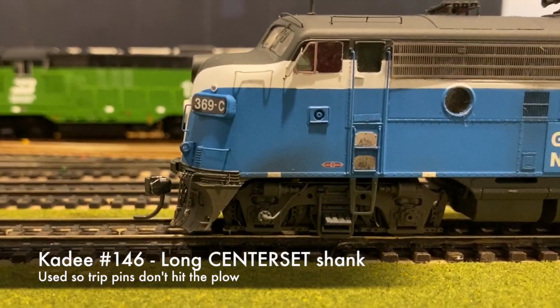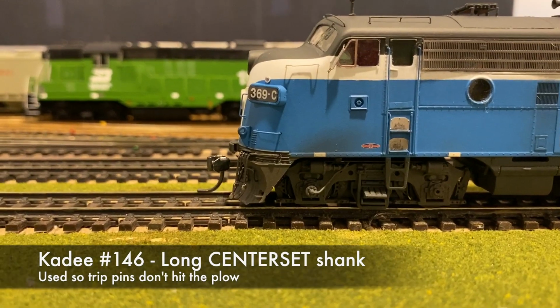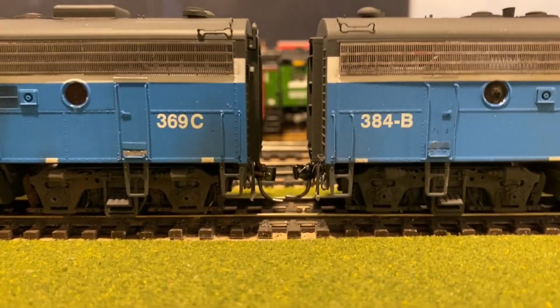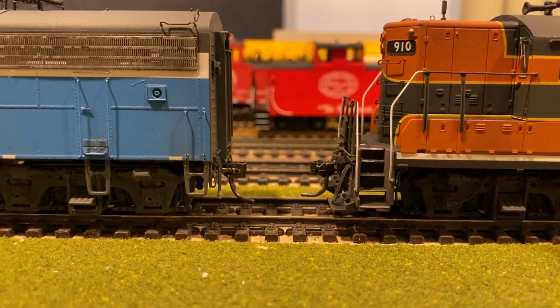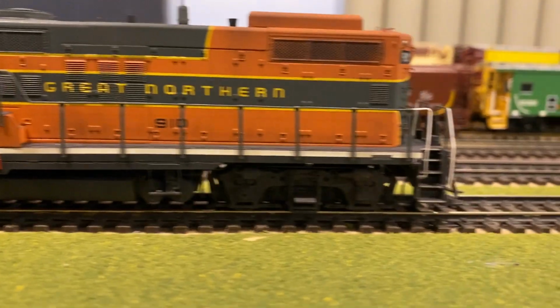So we do use magnets on the GN 1970, especially in those hard to reach areas. This is a KD number 146 on the lead to be able to make sure the long shank doesn't hit the coupler. I think we're doing pretty good here. That's what you're going to think. Number 148s on these, they seem to be working pretty good. And I'm thinking, no. Well, they all check out. Coupler heights are good. You happy?